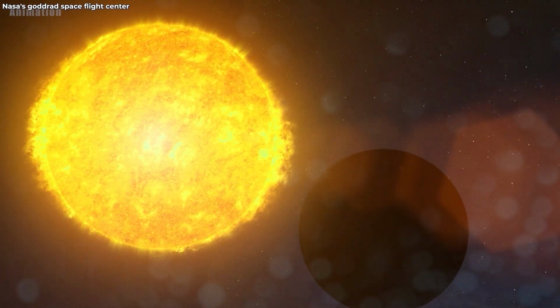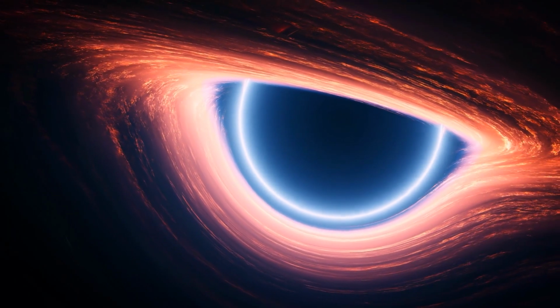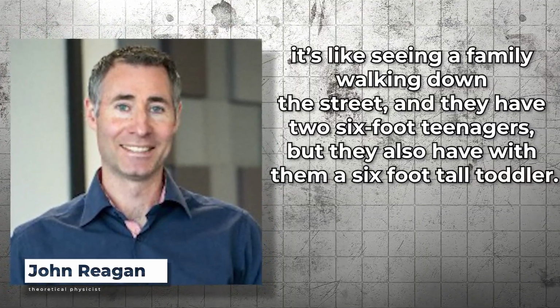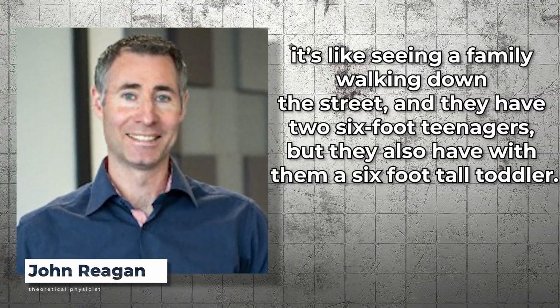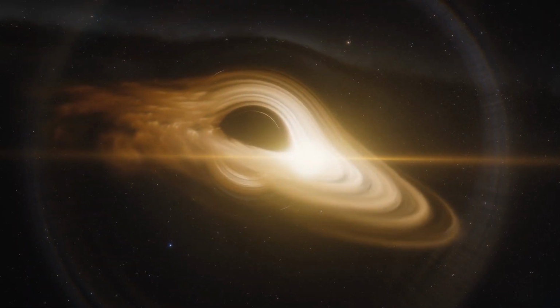They're identified by the galaxies that host them, called outsize black hole galaxies for short. According to John Reagan, a theoretical physicist specializing in black holes, it's like seeing a family walking down the street, and they have two 6-foot teenagers, but they also have with them a 6-foot-tall toddler. That's a bit of a problem. How did the toddler get so tall?